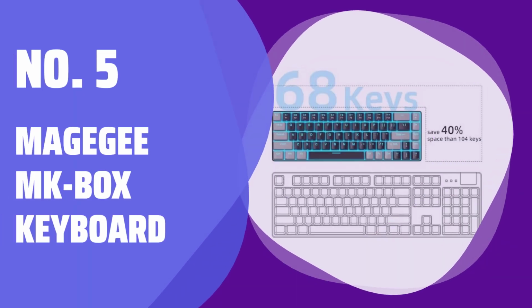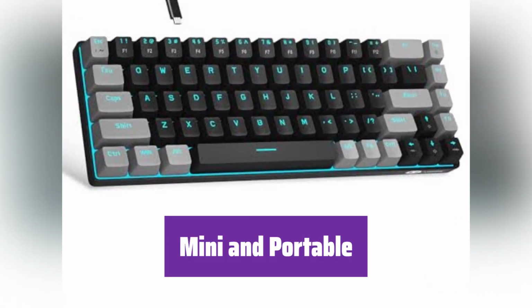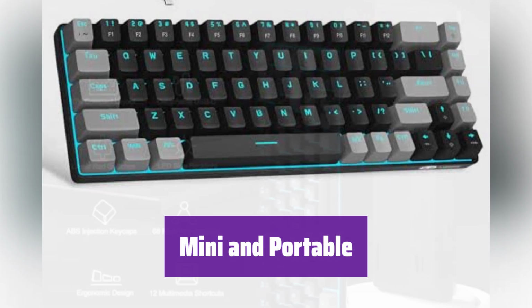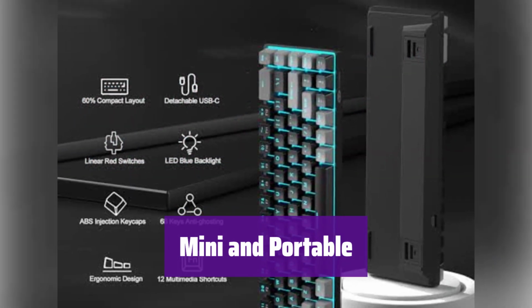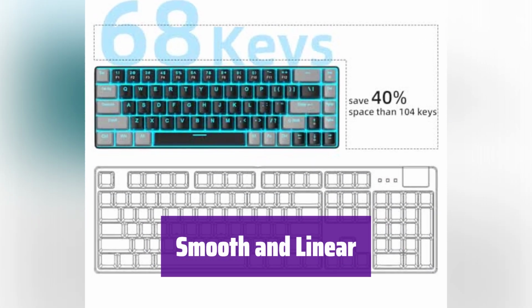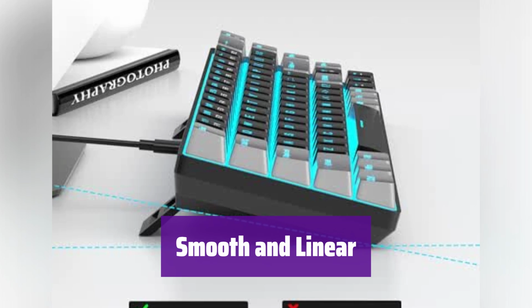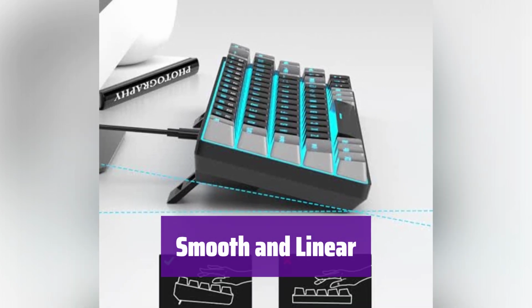Number 5. MageGee MKBox Keyboard. It's a compact keyboard, perfect for saving space. Yet it includes all the essential keys, including dedicated arrow and function keys, making it ideal for both work and play. Experience the smooth, linear feel of the mechanical red switches. They offer a quiet typing experience with minimal resistance and fast actuation.